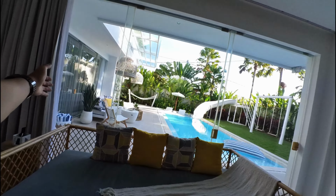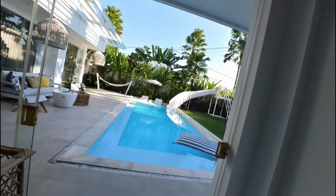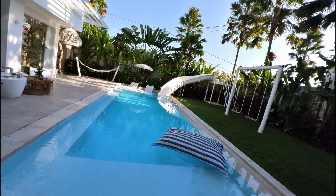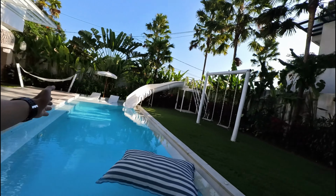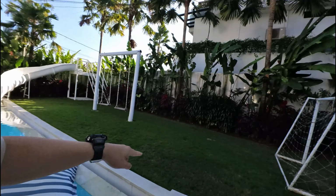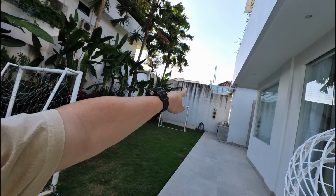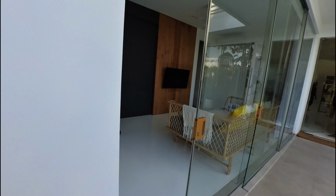Okay, wow, look at our outdoor swimming pool. This is how you're gonna spend your Bali with kids. Okay, you need to have nice facilities. Look at that. Oh my goodness, so beautiful. You have the swing. Okay, barbecue pit. Wow, basketball, soccer ball, water ball. You can play soccer. Woo!